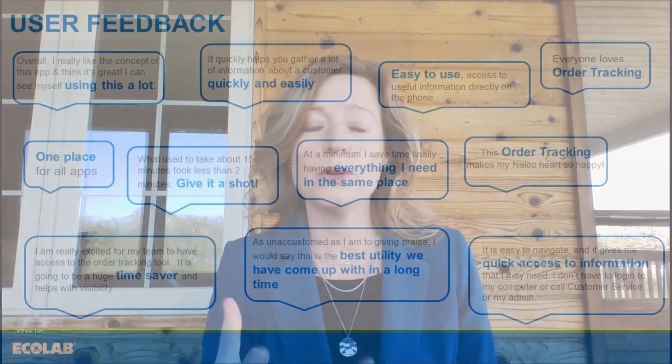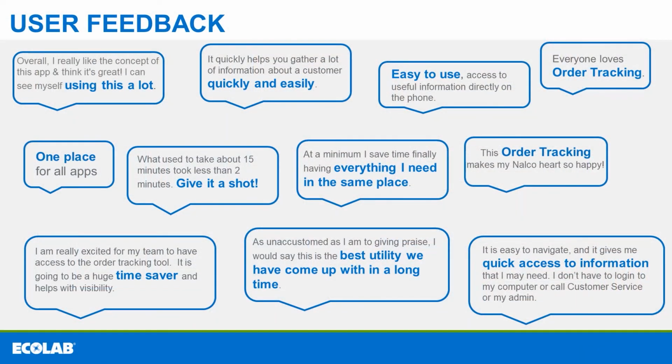All right, thank you, Rachel. Great job. And as you guys can see by the power of that application, there's a lot of information there, and it's very, very intuitive to use. So we've gotten feedback from our users that it's quick and easy, that what used to take them 15 minutes now takes them 2. They're asking their teams to give it a shot. They're saying that it's a huge time saver. So with all of this feedback, we're continuing to help them do their job even more effective and efficient.